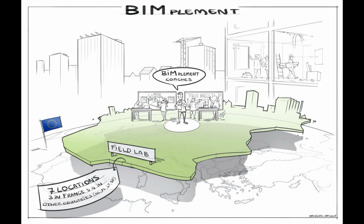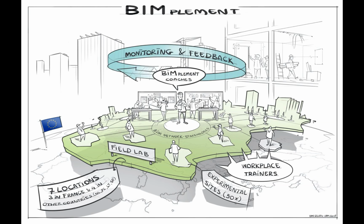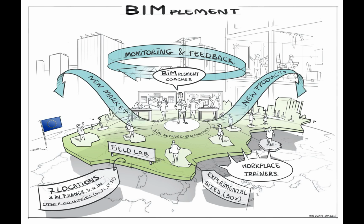At the national level and regional level, they are responsible for seeding the network and finding suitable experimental sites where elements from BIMplement can be applied. For the experimental sites, 7 groups of workplace coaches are being trained. They are our partners in the implementation of BIMplement. The BIMplement team are performing and monitoring the results and experience on both national levels and EU level.